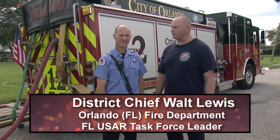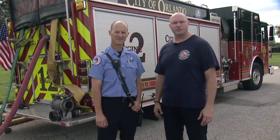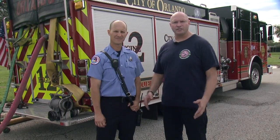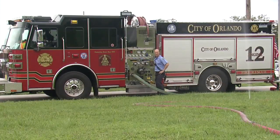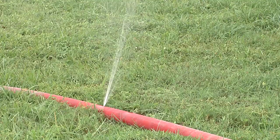Today I've got a friend of mine with me. I'm Engineer Paul O'Neill. And we're going to talk about doing the things that engineers can do on the fire ground to be heads up. Those couple things that you can take advantage of the time in between to help the scene run a little smoother. In this case, the heads up engineer realizes he's got a defunct fire hose and he's going to have to get a replacement piece.